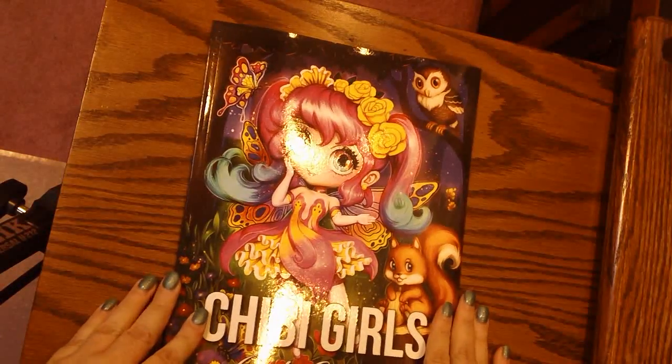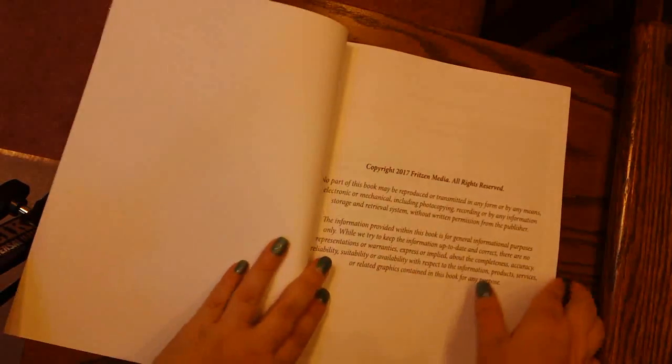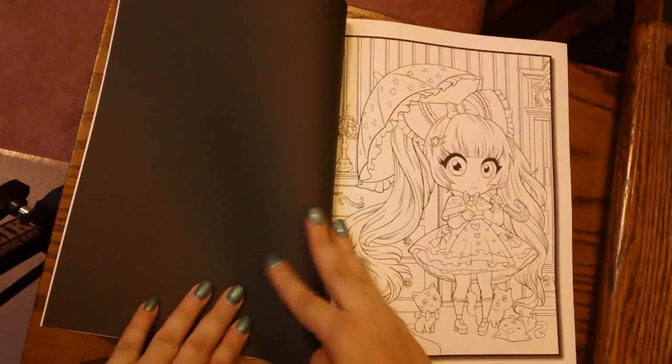So first of all, we have Chibi Girls by Jade Summer. And I think a lot of us have seen this book because many, many of us have it. I will do a flip through of this book, although there are very many flip throughs, but that's okay. I can throw mine in. And I'll show you just a couple of the pages.